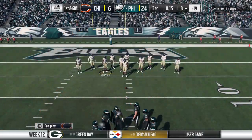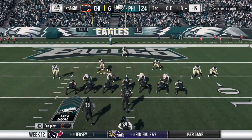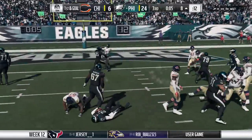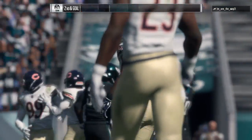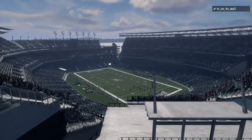And a new set of downs here after picking up the first on the ground. Now it's Freeman. And for one of the few times here today, this run's not going to go anywhere. They'll say no gain on the play, and it'll be second and goal. And that's one of the few times they've been able to contain him.